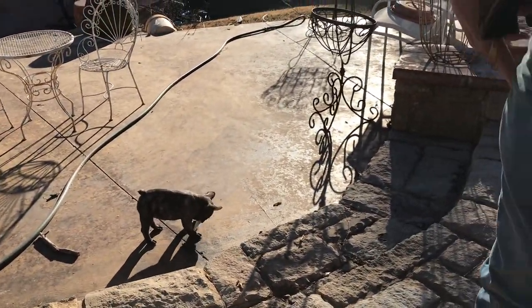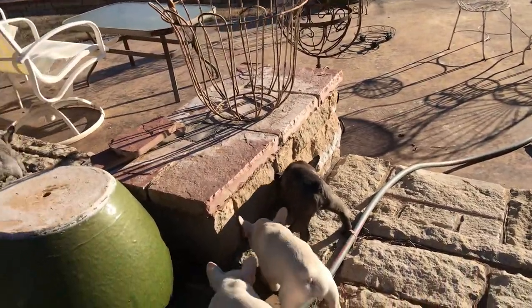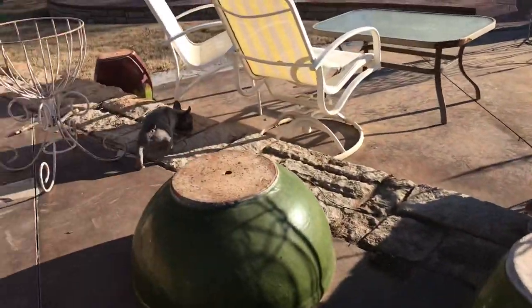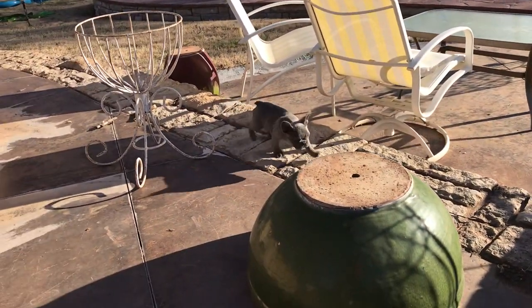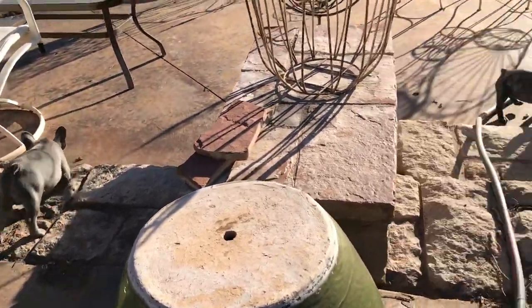Okay, now this is a different litter, folks. The other litter you saw a while ago was the crème brûlées. This is Molly's babies right here. Yeah, this is Molly and Giovanni. Same daddy, different mum. Look at Miss Kitty.